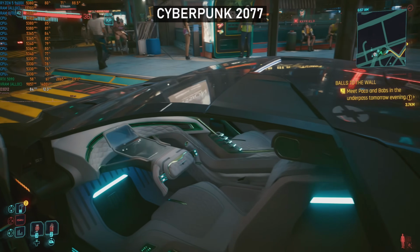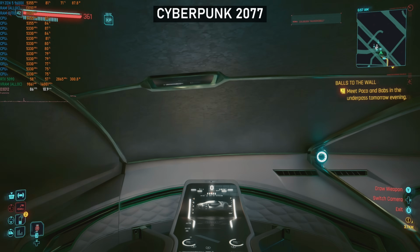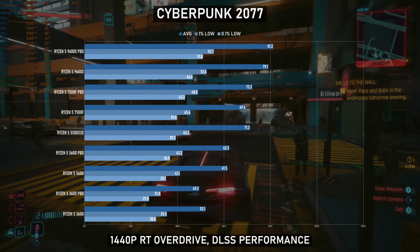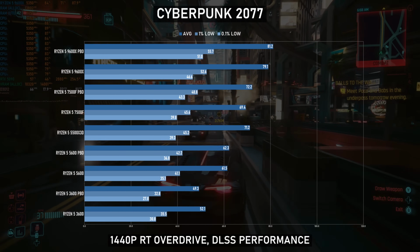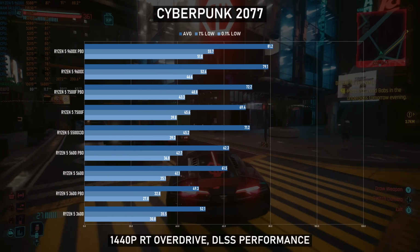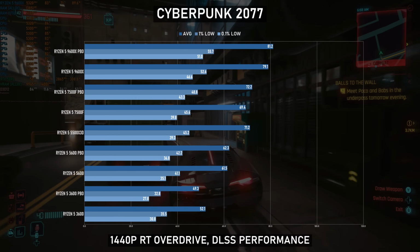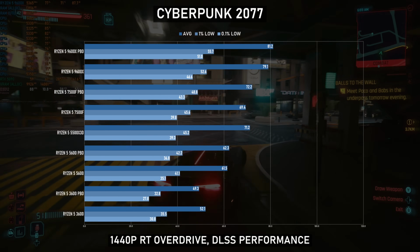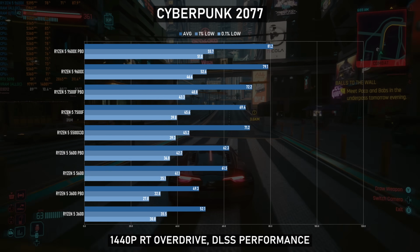Starting with Cyberpunk 2077, all 5 chips were tested with high crowd density to really stress them. With path tracing enabled, the spread between the oldest and newest chips is around 55%, with the 3600 falling a few frames short of the 60 mark on average, while the 9600X passes 80 FPS with PBO enabled.